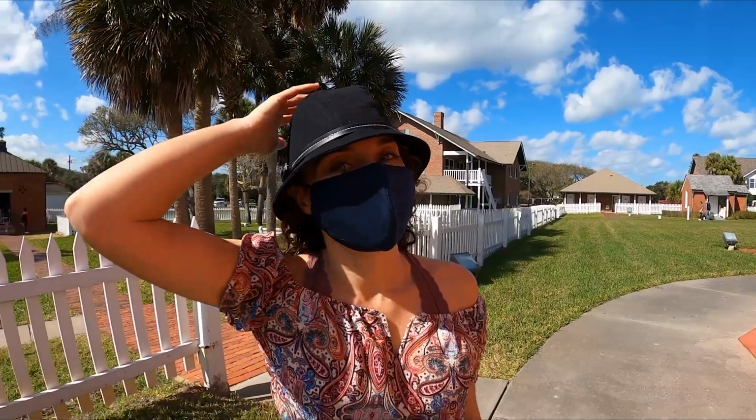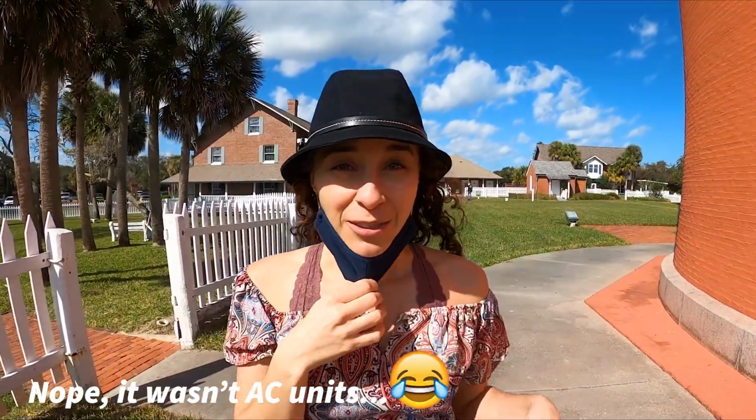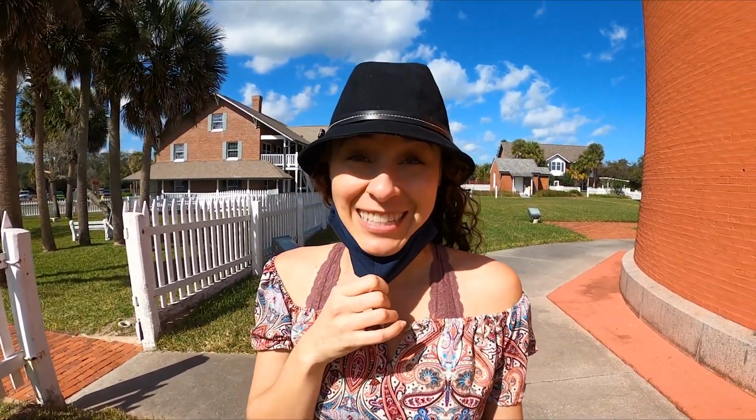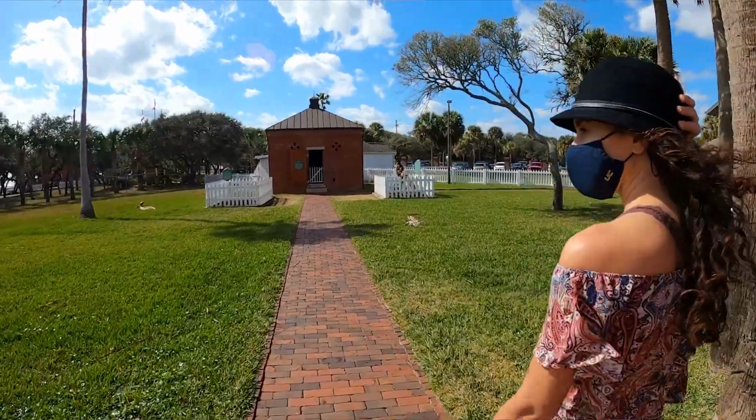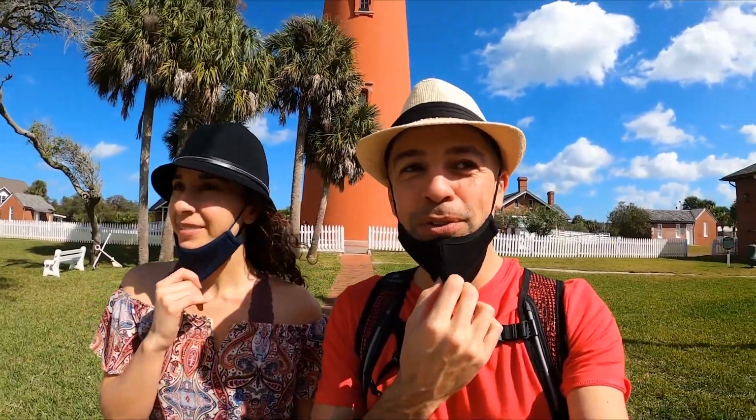Oh my gosh. They added AC units on each level. But that's crazy because back when we climbed it, I remember it was so hot. I mean, you almost just passed out and that's just the way it was. Now there's AC units. So apparently right now we're approaching the oil storage house. So way back in the day, when lighthouses were not electric, they actually needed oil to run the lanterns.